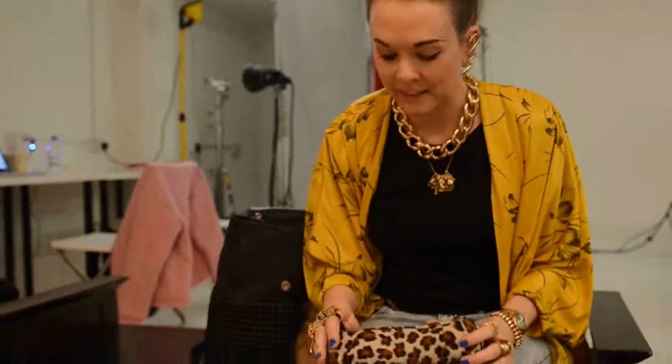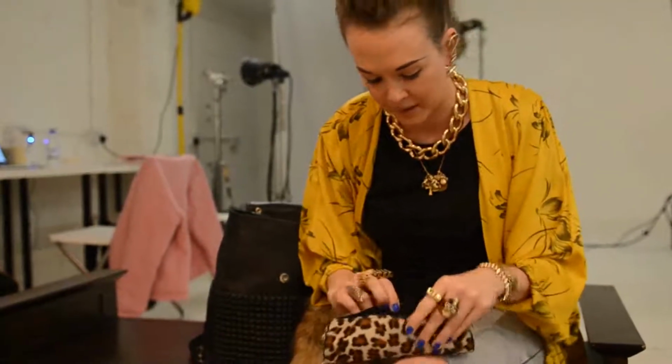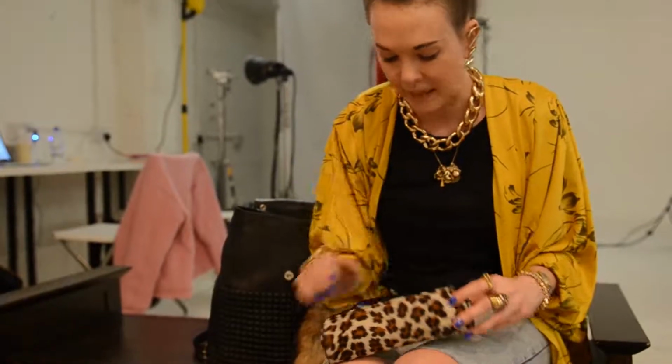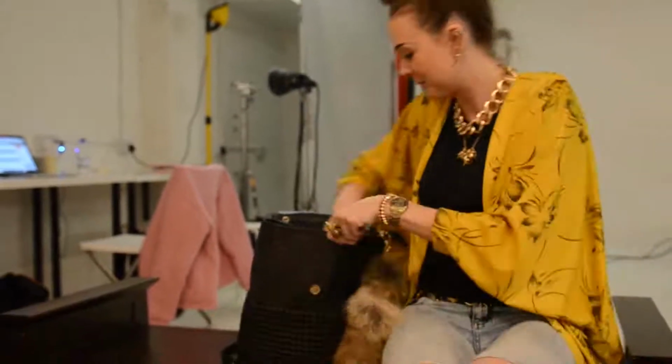I love having a pencil case, so this is basically where I store all my pens and Tipex. I'm a bit of a perfectionist, so I'm constantly writing things in my diary and then Tipexing them out.